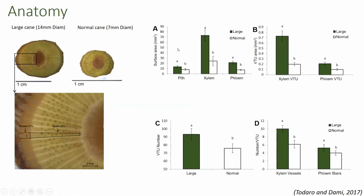And we looked at these xylem vascular transport units, or VTUs. These are kind of like slices of the pie, so to speak, because that's what they look like. We have the xylem VTU here and the individual phloem VTU here. Inside each VTU is a xylem vessel, denoted by the V. And then in here are phloem fibers. You can see these small rectangles in the phloem tissue. Those are phloem fibers.